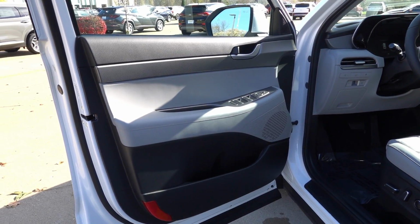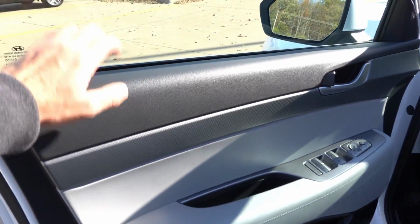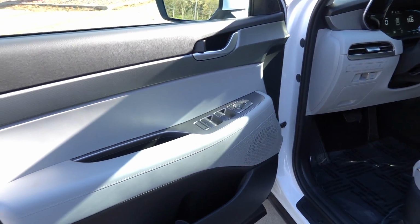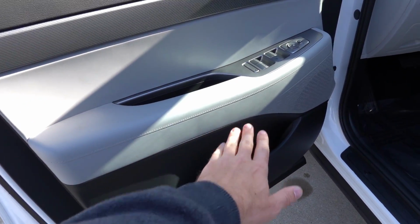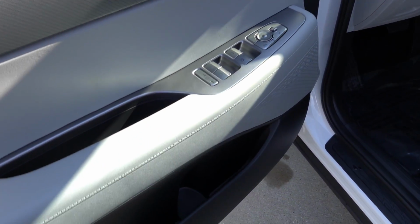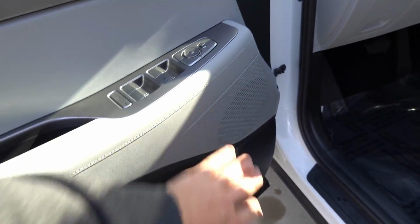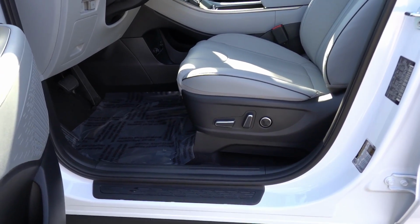Starting out here on the door panel, immediately you can see some of those gray accents in the center section. You're gonna have a soft touch textured upper, some silver dark accents that wrap into the dashboard. This is gonna be kind of that padded H-Tex material with the faux accent stitching. Power windows, mirrors, and locks with automatic front two windows. Good amount of lower door storage. And this one is just gonna have the standard 6-speaker audio system. The premium audio starts getting introduced with the SEL Premium and higher.